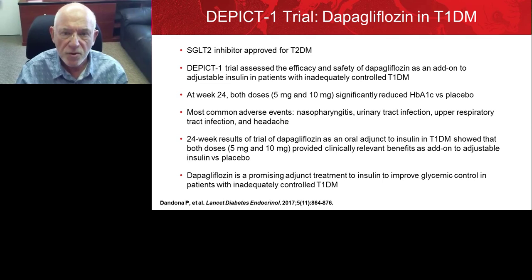And DEPICT 1 was to assess the efficacy and safety of dapagliflozin as an add-on to adjustable insulin in patients with inadequately controlled type 1 diabetes. At week 24, both doses, the 5 and 10 milligram, significantly reduced A1C versus placebo. The most common side effects were mild, with pharyngitis, urinary tract infection, upper respiratory infection, and headache.